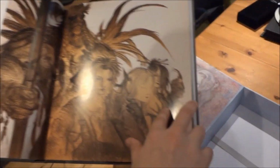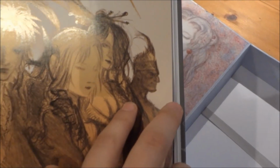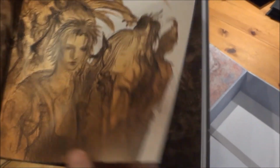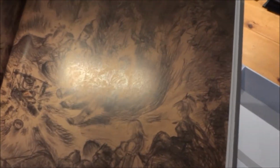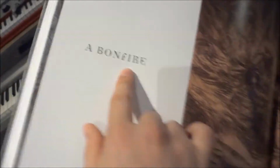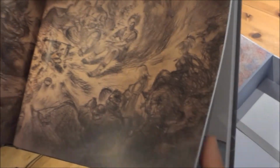You see Wakka and Lulu there looking just about pretty much like the end result they had in the game. That would be the bonfire at Zanarkand. It does give you a little hint there. It says a bonfire. Pretty pivotal scene in the game. That would be Sin.